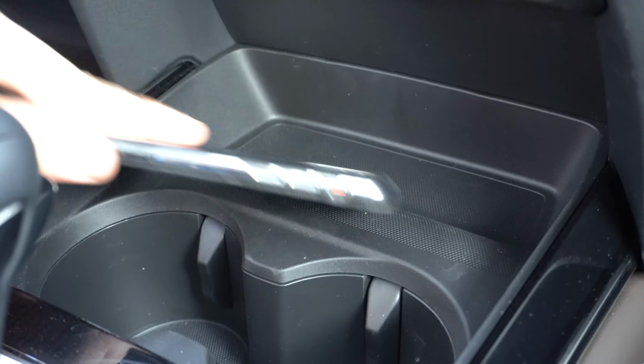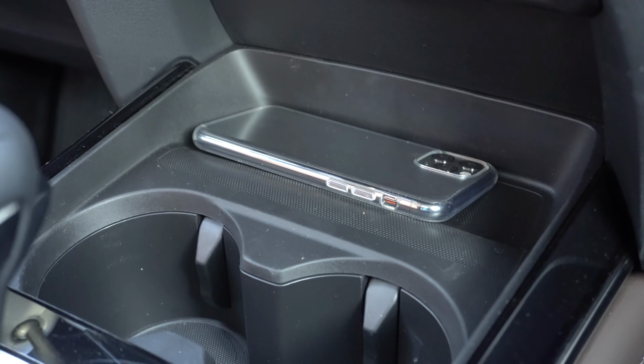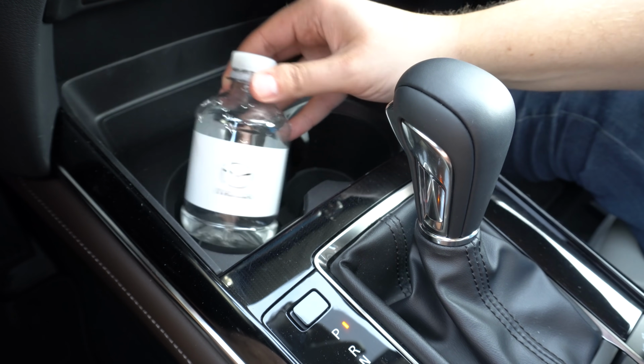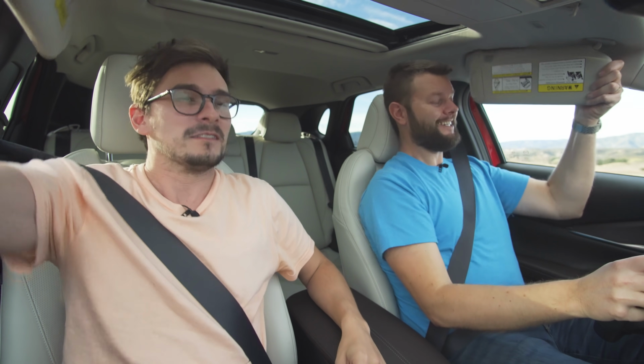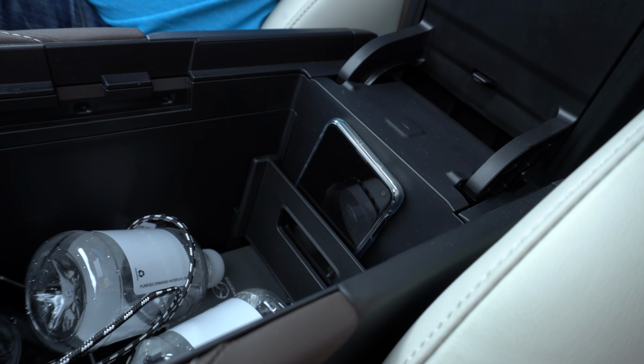Nice. And then we've got a little area for your cell phone, but it's not wide enough for any normal cell phone. So little area is the best way to describe it. And then we've got 2 cup holders. They fit these little bottles of little Mazda water. And then we should probably check the visors. Yeah, we should. 3, 2, 1. Fail. And got these little gimmicks. Maybe one day, Mazda. Then we've got a nice armrest that slides back and then up. And there looks like there's a little cell phone slot there as well.